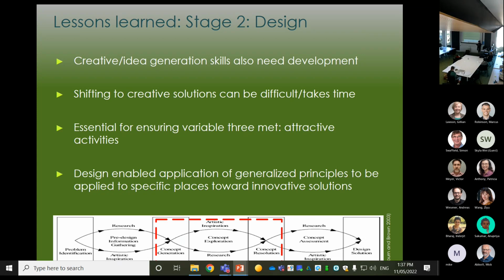So going through this process, the front end really gave students the freedom to understand those generalized principles of what they have to achieve and to mix them up in different and very creative ways across the site. So it did not, in other words, prevent creative thinking and creative problem solving.